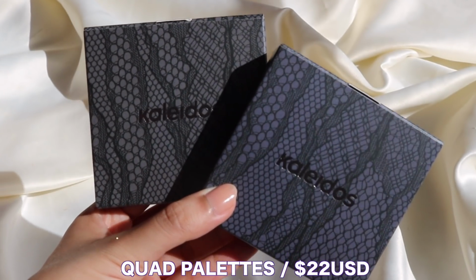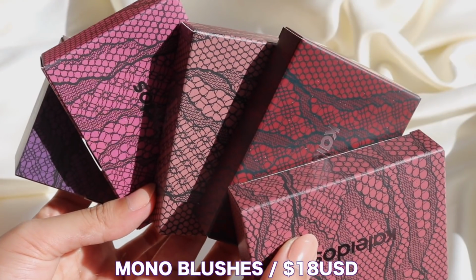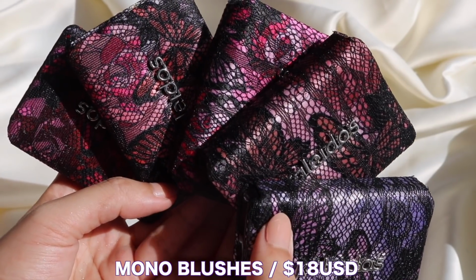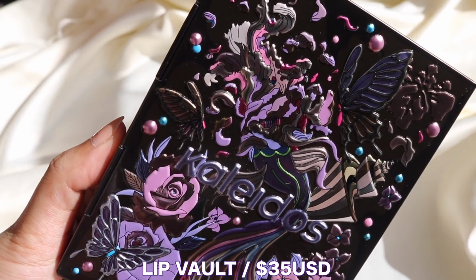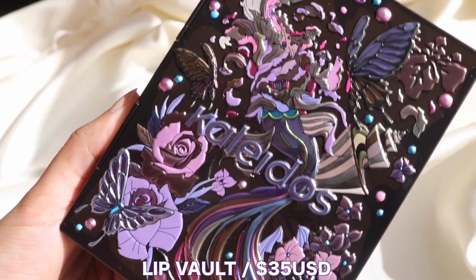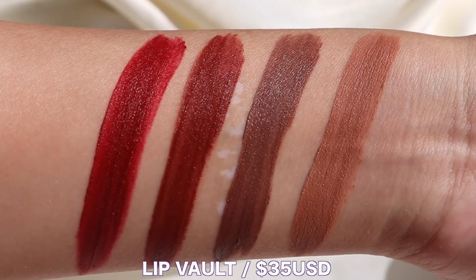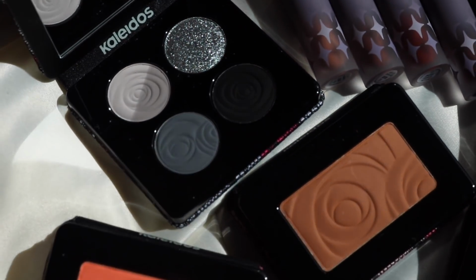You can purchase the dresser if you would like, but then we also have two eyeshadow quads, and these are $22 US each. And what I'm most excited about are their blushes. So they came out with 5 single blushes, and these are $18 US. And then lastly, they came out with another lip vault set, so you can purchase all 4 shades with the tin as well, and that's $35 US. Or if you just want to get them individually, it's $12 US. And the entire collection, so with the dresser, everything, it's $189 USD. That's all the pricing. So let's talk about the two eyeshadow quads first.